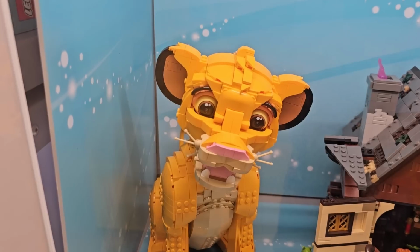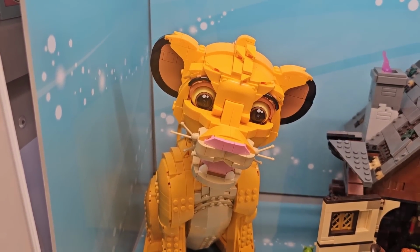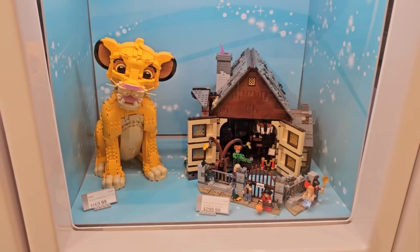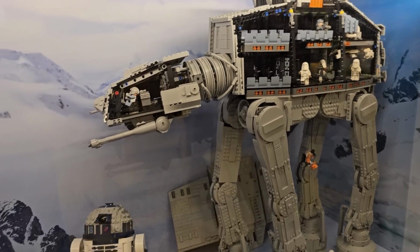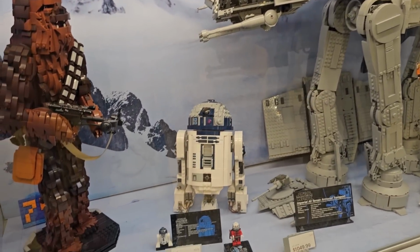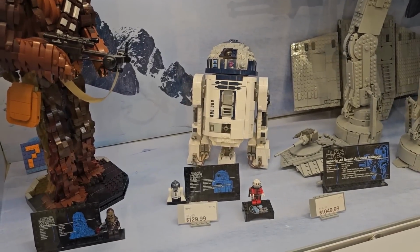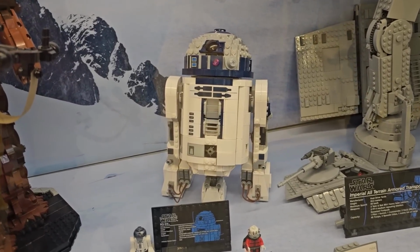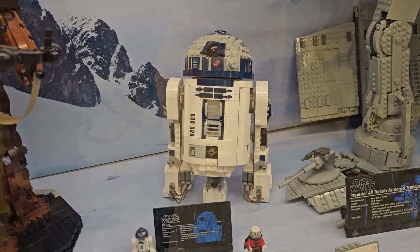Oh my gosh, there's Simba beside Hocus Pocus. That reminds me, I've got Simba at home. He's just missing a head and an arm. I should probably finish that build. I don't think I've actually ever seen the scale of this R2-D2. Like, I've never seen it built. That's one of the things that I still need to get. I love the look of the model. It would look good with all the mini-scale ships, actually.